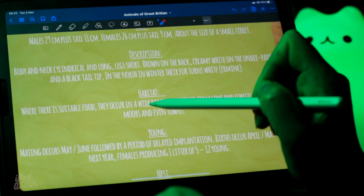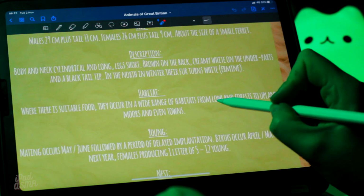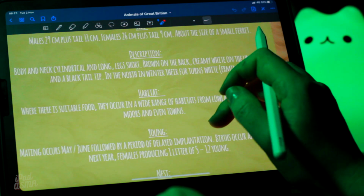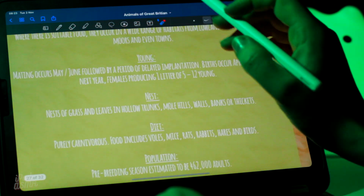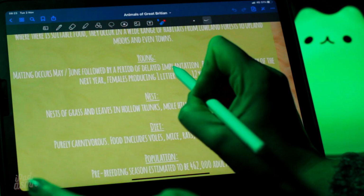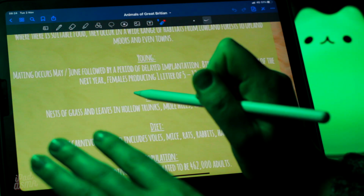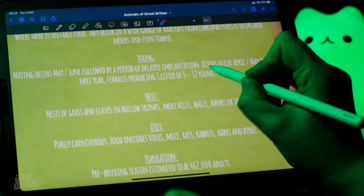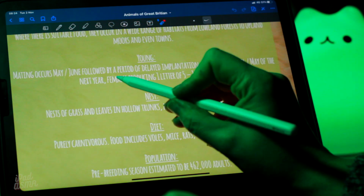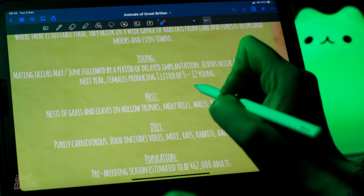So they live in a wide range of habitats as long as there is suitable food there. This can range from lowland forests to upland moors and even in towns. I've never seen one in the town though. So mating occurs in May and June, followed by a delayed implantation. So the pregnancy doesn't actually happen right away, it's delayed. The births occur in April to May of the next year, the females produce one litter, and it's normally 5 to 12 babies.